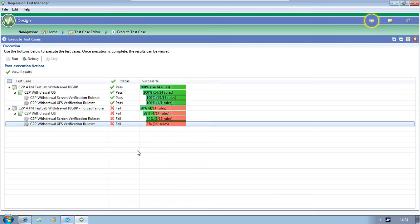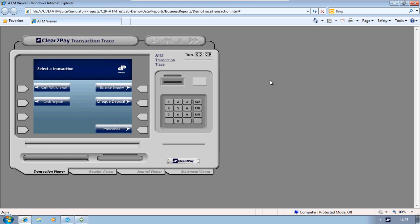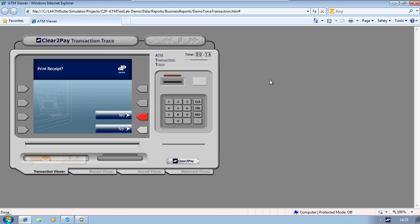Just when we're in the area talking about reports, another neat thing that we can do is actually generate an animated report. So I've got one running right now in Internet Explorer. So these can be saved very easily from ATM Test Lab. You can just zip it up, and then you can send it around to people within your organization. So that's really cool because it will allow you to maybe do user acceptance testing without people having to stand physically at the ATMs. So that really helps you to rapidly roll out new content for your ATMs.